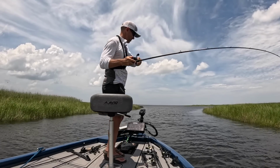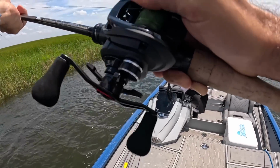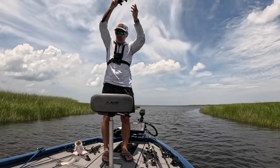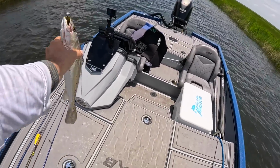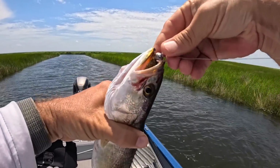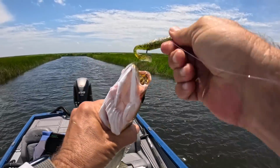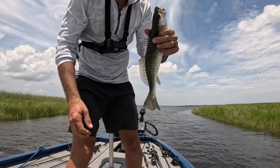What in the world is this? Maybe we'll get to see him. All right, that's a keeper trout. There we go. All right, first fish of the day. Not a big one, but at least 13 inches, that's for sure. He took it deep like he's feeding. I'm gonna measure him to make sure. Yeah, he's 13 and a half.